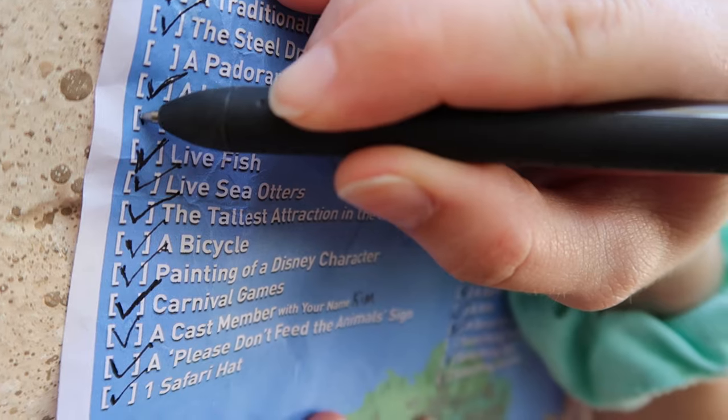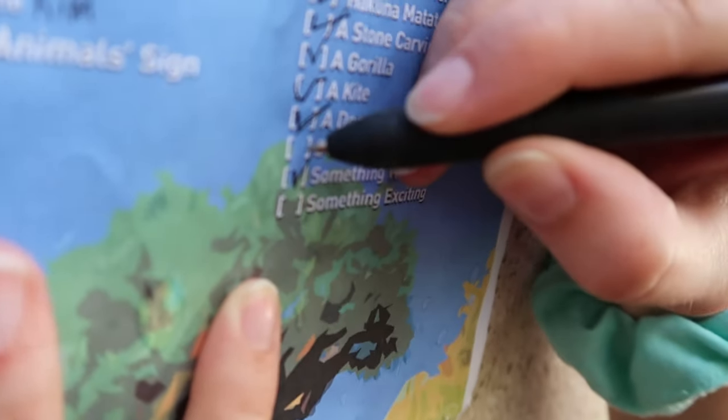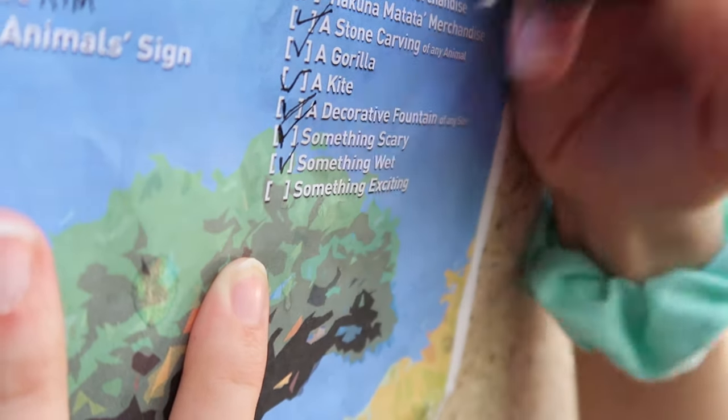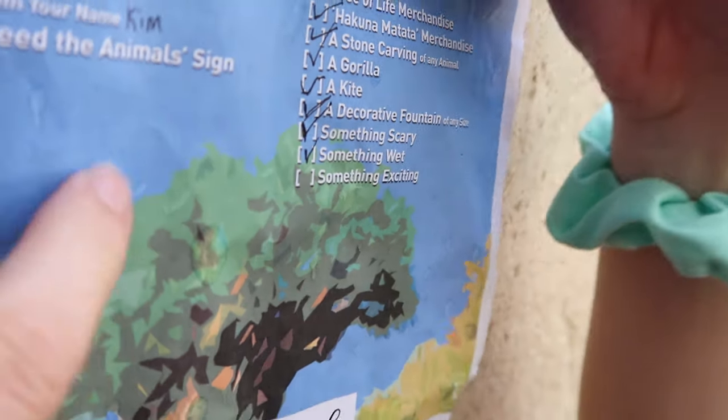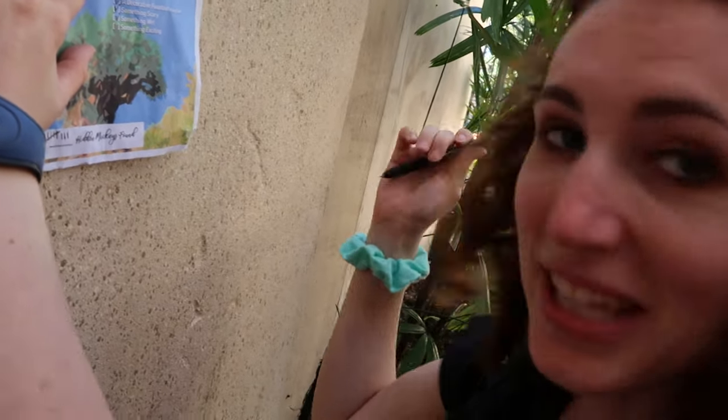So cool. One and done. And something scary, because we already saw two things that were scary today. So we're definitely checking that off. And I'm adding the hidden Mickey from the safari. We're up to 8 Mickeys!